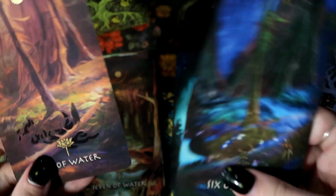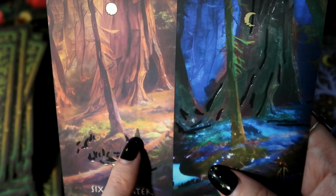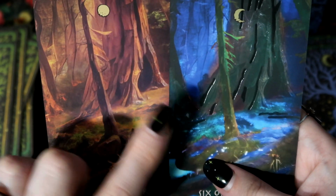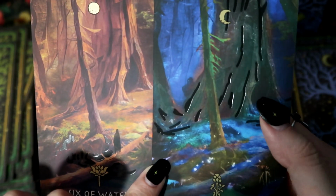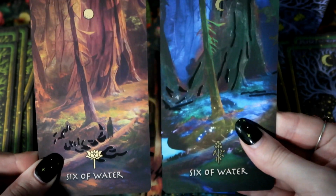It's almost like you could do a story with both decks as well, because you can see we have the dark figure here, like a shadow person, and it's kind of like, well, where did they go? They're no longer seen here. So it's a transition from like day to night, like what's actually happened in between.